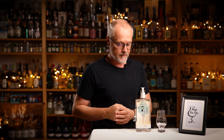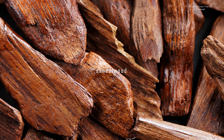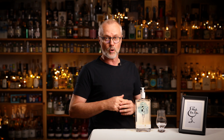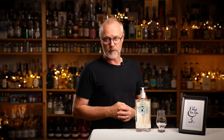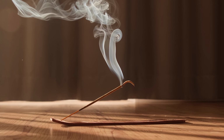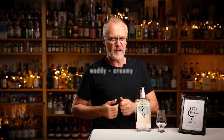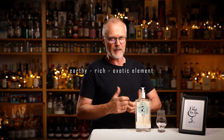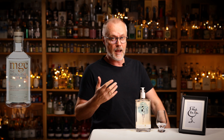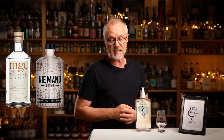The second unusual local ingredient is sandalwood. As I stated earlier, Hong Kong has been the port town for centuries and a place of trade for spices and fragrant goods from all over the world, and this includes Indian sandalwood. If you visit temples in Hong Kong today, they're filled with the scent of this ingredient. Sandalwood gives a woody, creamy, as well as earthy, rich and exotic element to the gin. It is a rare ingredient in gin, but can be found in other gins like MGC from Australia and Neiman Dry Gin from Germany, just to name a couple of examples.